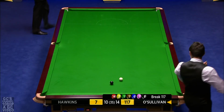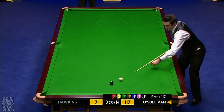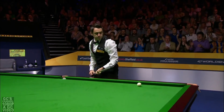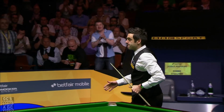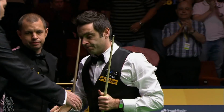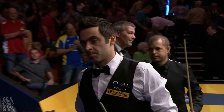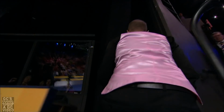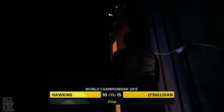Barry Hawkins would be sitting there thinking, how on earth have I only won three frames? I've played great. But that's what happens when you play a player at the top of his form. The audience stand up, a standing ovation from this packed Crucible crowd. Ronnie O'Sullivan taking what could be an unassailable lead into the final tonight. He leads by 15 frames to 10.